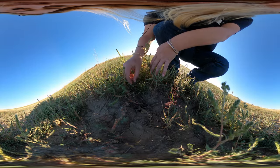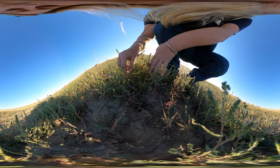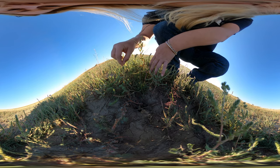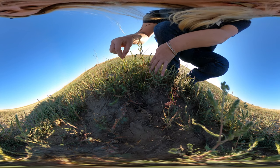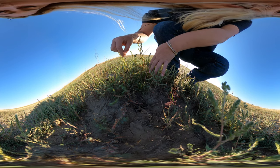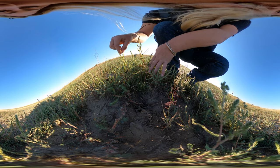I'm trying to see if it's an active burrow. So I'm just kind of teasing it with some grass. I'm also trying to see if it might be a mature male or female. So you can see it's pulling on the blade of grass right now and about to come out, maybe.